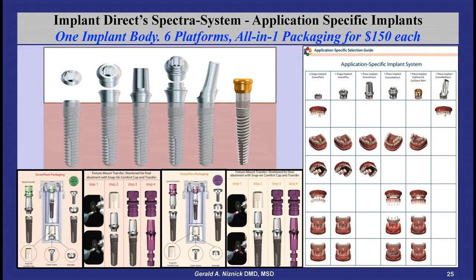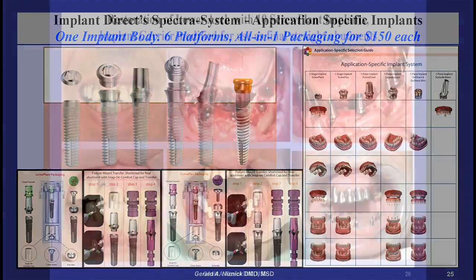The Spectra system included 6 implants, all with the same body, but with different application-specific platforms. If the dentist knew the desired prosthetic outcome of the case, the proper selection of a Spectra system implant would provide the abutment, transfer, and healing collar in the implant vial. This simplified ordering and provided substantial cost savings.